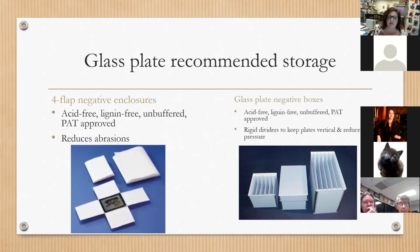Glass plates should be stored in four-flap negative enclosures, which is what I would recommend for wet plates. They should be acid-free, lignin-free, unbuffered, and they should always pass the PAT test, which we'll talk more about later in the program. Because you aren't taking the negatives in and out of the envelope, four-flap enclosures help reduce abrasions, especially on the soft surface of the collodions. The boxes should also be acid-free, lignin-free, unbuffered, and pass the PAT test. It's also really good to have rigid dividers to keep the plates vertical and not have slumping of the negatives. It'll also help reduce the pressure on the negatives.